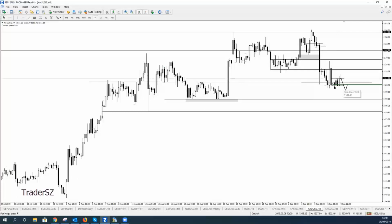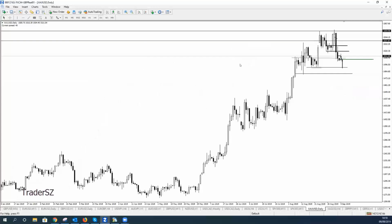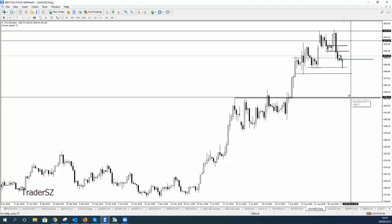If you can break these lows here, I'll be looking around 1,500. About 1505, a clean smash below here. I think I'm looking for a short there into these lows here, and then there. But there's support all the way down for hundreds of dollars, isn't there? This is where I'd like to start looking for longs, around the 1440s. Around here. So yeah, let's see.